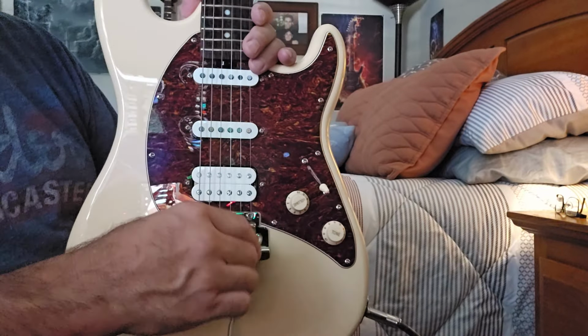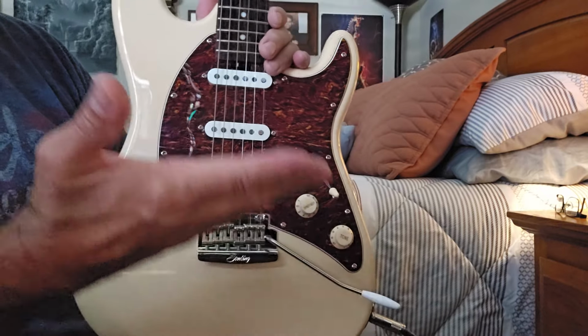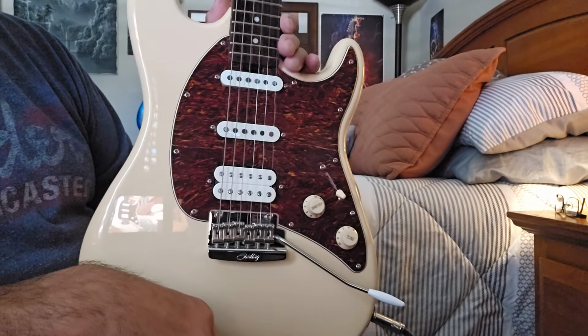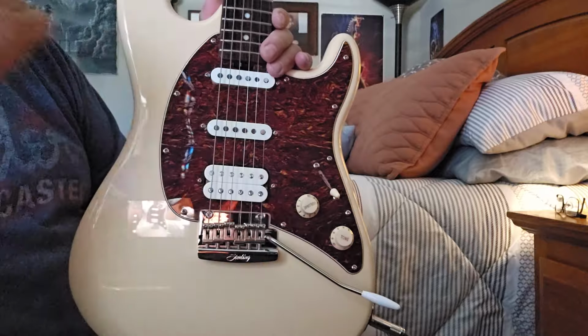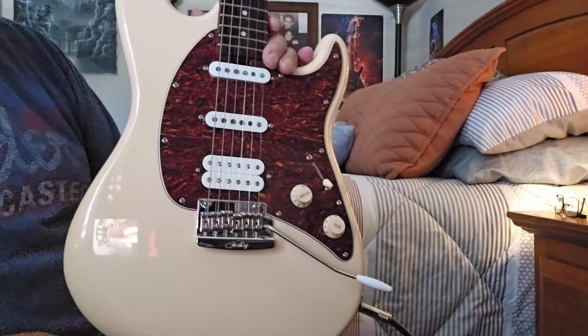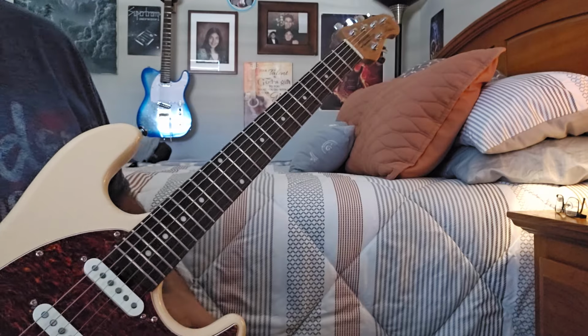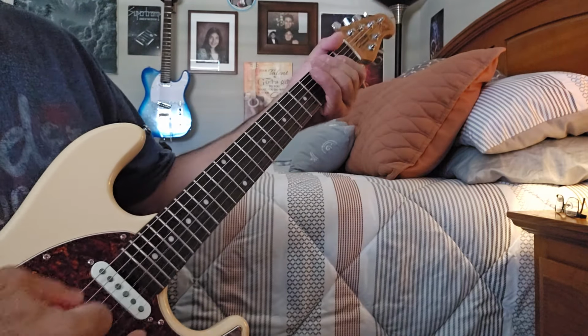I've never really liked the PRS pickups, unless you're spending the big bucks, $800 or more. I just never really liked them, and I have owned a few of them, so that's credible advice. So let's listen. I'm going to start in the middle position actually.